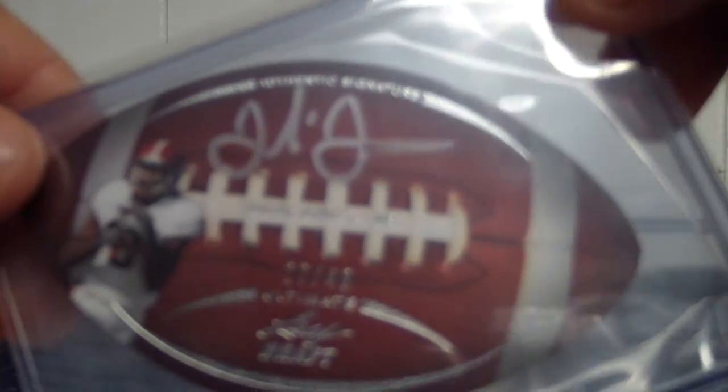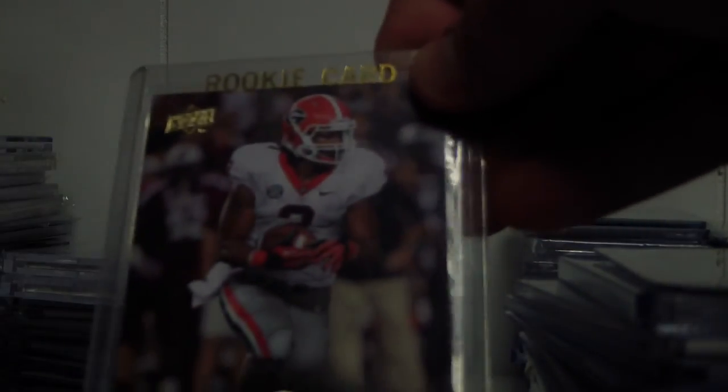Here's another. Haha, Clinton-Dix. Got a Julio Jones here. Actually, they kind of like this card a lot. It's kind of unique. Gurley. Derek Carr. Richard Sherman.